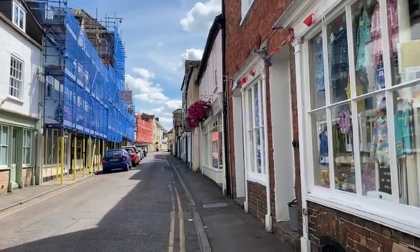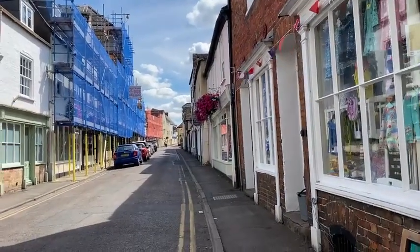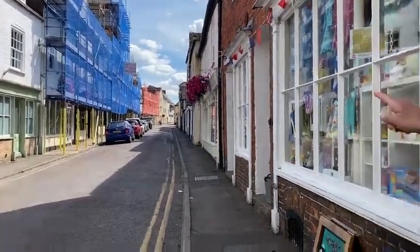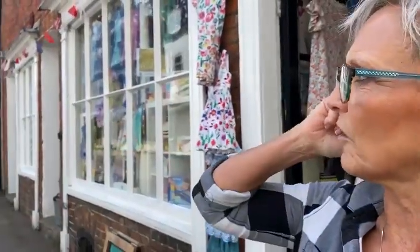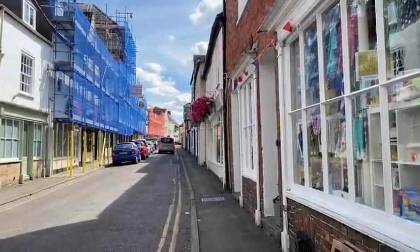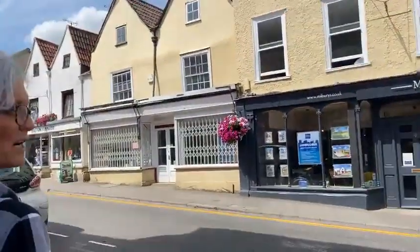So that's Market Street up through the cinema there. The cinema's up there and the Star Inn, and that's where the centre of town parking is currently. We've got a lot of scaffolding work going on at the moment, unfortunately, which is detracting from its charm and character, but it's only temporary.